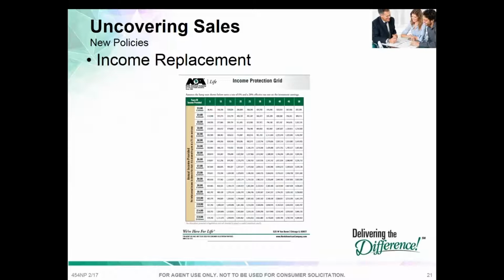If something happened tomorrow to one of those breadwinners or income earners in the house, how would the other person be able to stay in the house, or would they have to sell? What would happen to the care of the children? Depending on all those ages and the mortgage. That's really what you're looking at here. So again, I know this is small, but let me just tell you how it's laid out. Years of income that you need to protect.